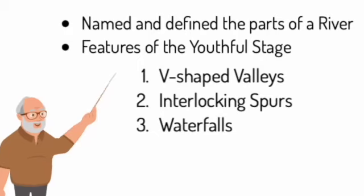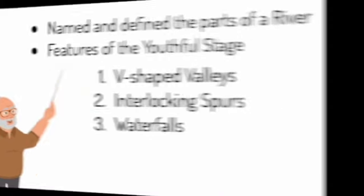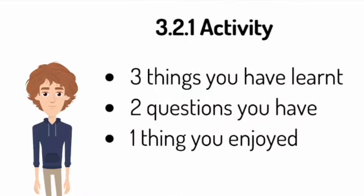Today, you learned about the features of a youthful river and the parts of a river. To complete this interactive video, I want you to complete the 3, 2, 1 activity, where you write down 3 things you have learned, 2 questions you still have, and 1 thing you enjoyed.